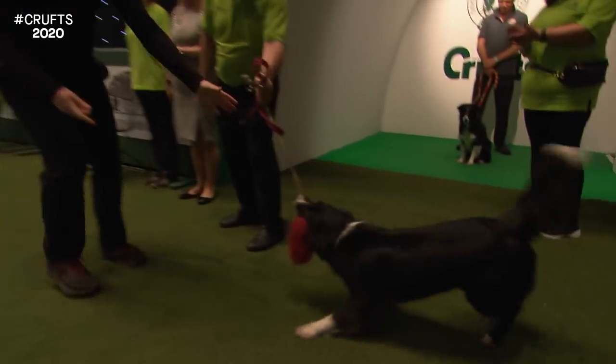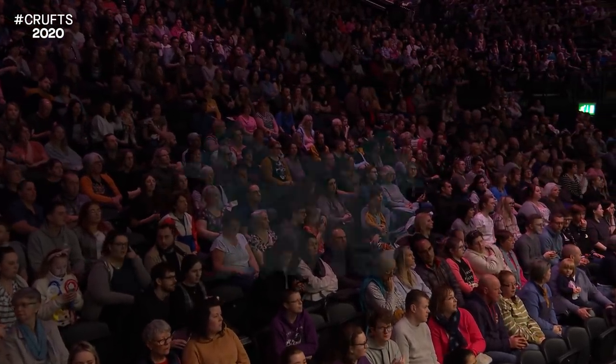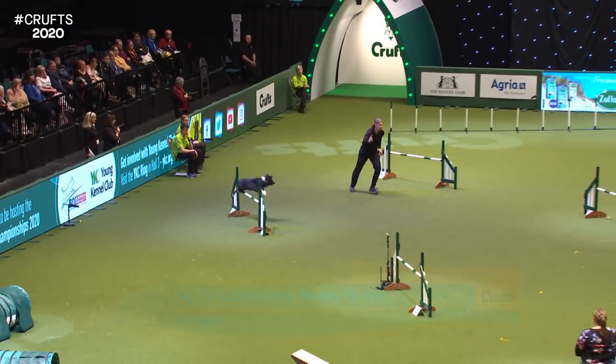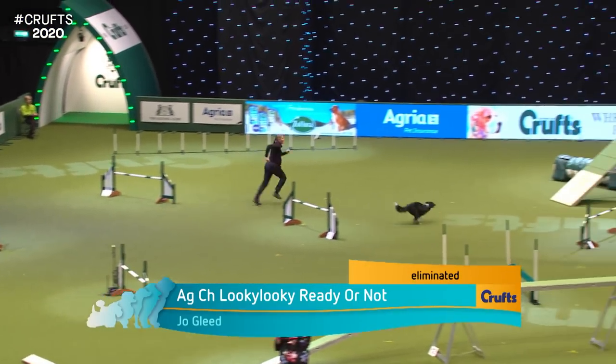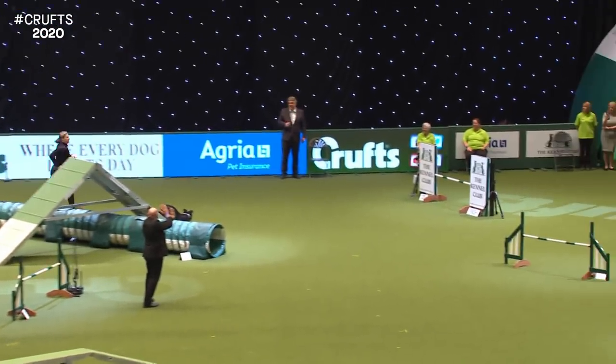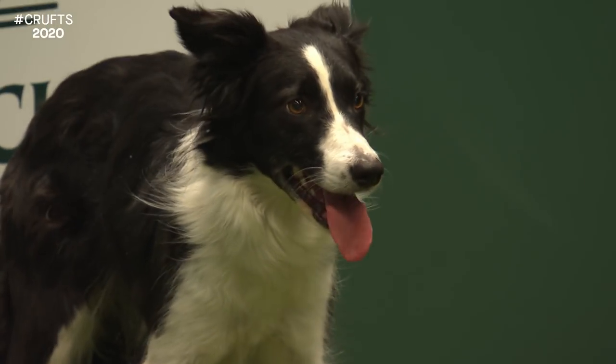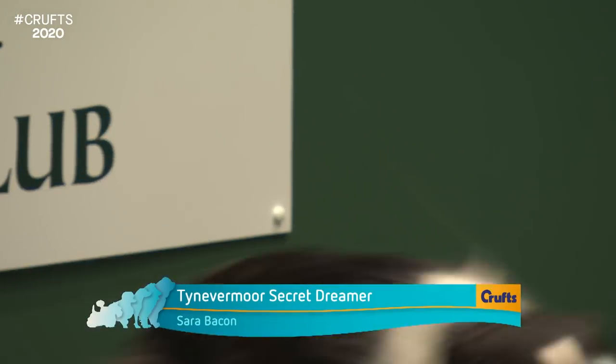And yeah, unfortunately they're picking up an elimination. I missed that one for a wrong course, but Joe did very well, and we wish her very well with the impending arrival. Absolutely. Sarah Bacon and Dream, six-year-old border collie.